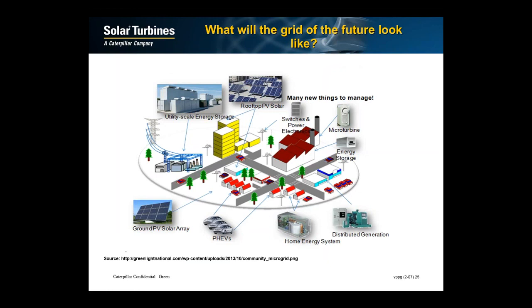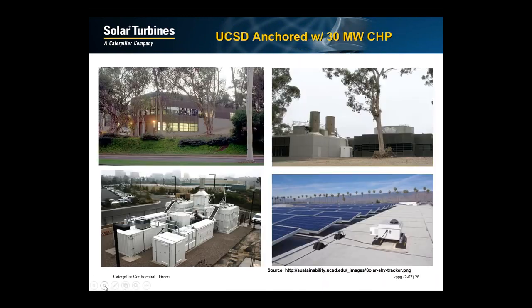So what will the grid of the future look like? You're hearing a lot about microgrids as an example. People want to be able to integrate CHP, solar, wind, and other things, and choose between the main grid or a microgrid. If you go to the next.